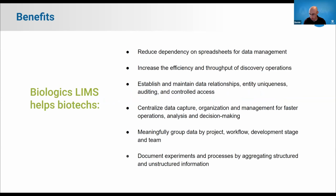I want to try to simply state that with our new support for these discovery workflows, we want to help you reduce your dependency on spreadsheets for data management, increase the efficiency and throughput of your discovery operations by tracking related samples, plates, and entities, and the analyses as they progress through these multiple rounds and campaigns. Establish and maintain those data relationships, entity uniqueness, auditing, and controlled access. We want to help you centralize that data capture, organization, and management for faster operations, and meaningfully group data by project, by workflow, by development stage and team, and document experiments and processes by aggregating structured and unstructured information.